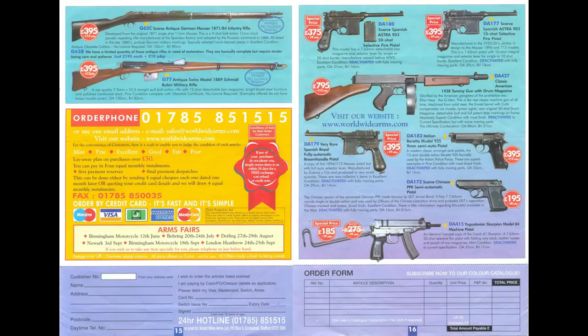And then finally, on the very last page, looks like some Bruni and Mauser type guns. Yeah. Spanish Astra 903. They're quite nice, but very expensive. There's the Tommy gun there. £795. Extremely expensive. I've always thought if I was going to get a Tommy gun, it would have to be a replica one, because I can't afford something like that. 800 quid's a bit too much, I think, for something that just sits on your wall.